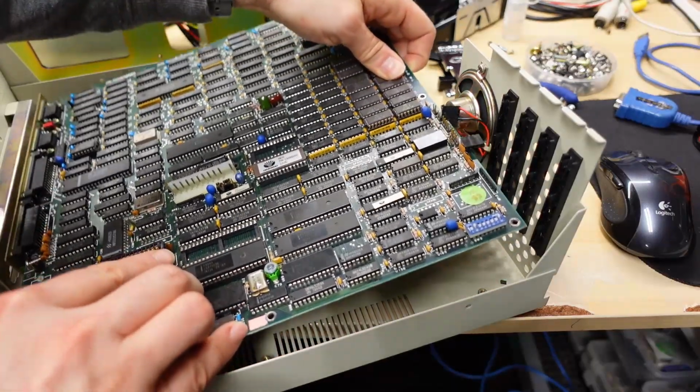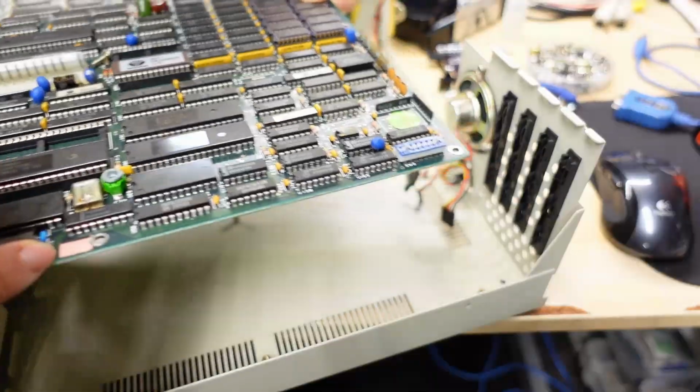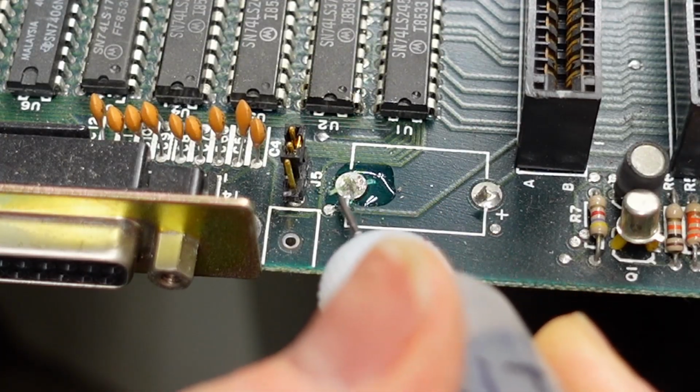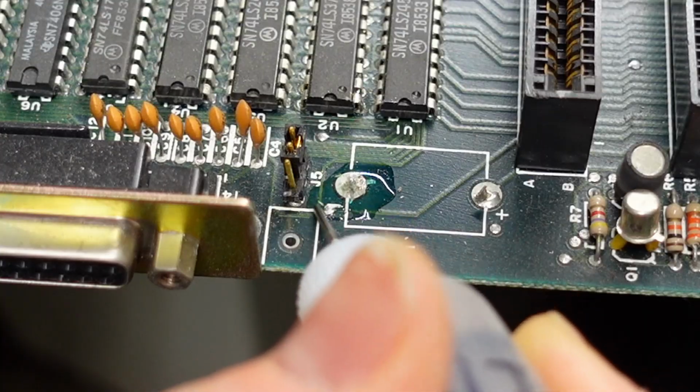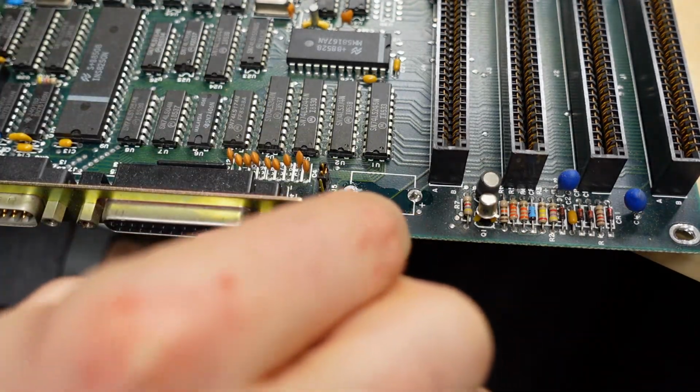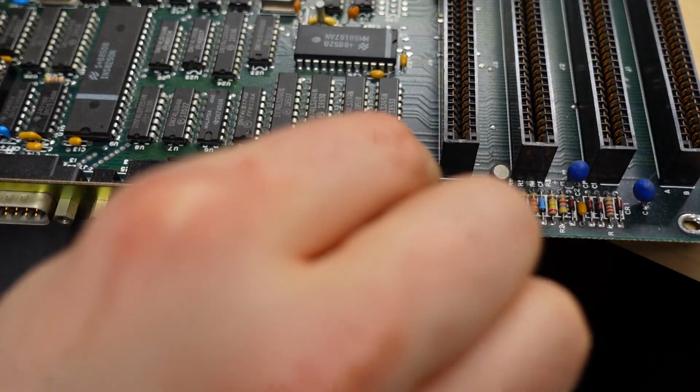Just popping out the motherboard so I can strategically apply a little bit of vinegar right to where the corrosion is. And I'll just use a Q-tip to spread that around. And then I'll give the motherboard a wash under the tap to make sure all the vinegar is washed away.